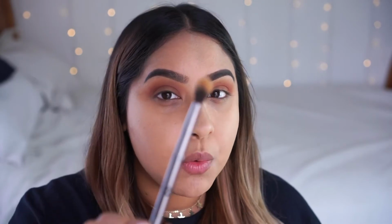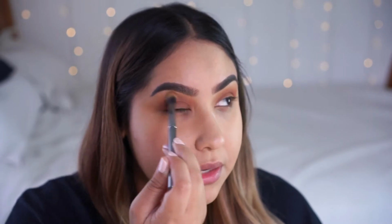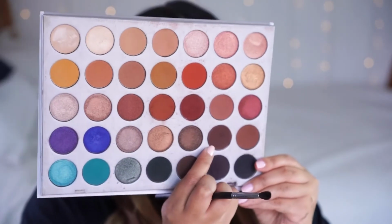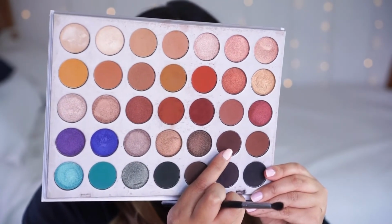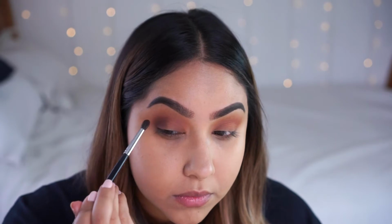Then with that same blending brush that we used to blend Pukey all over our eye as our transition shade, we're gonna go in again and smooth everything out and make sure everything is nice and blended. Now I'm gonna go in with a Morphe M506 brush, and I'm going to be taking this nice dark brown shade that's in the palette, and I'm gonna be focusing that on the inner and outer corner of our eyes. And don't worry if it's messy because we are gonna go back and blend this out. We're just putting this color down to get it nice and smoky.